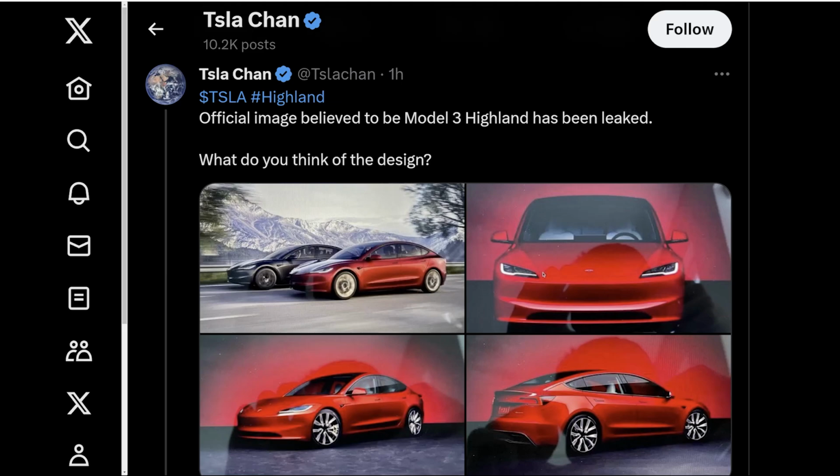Now, this is a Tesla Chan account on Twitter. He likes to post a lot of stuff about rumors coming out of Shanghai, and he also follows the Korean market for Tesla as well. Now he's showing you the possibility of maybe we're seeing some official renders of the Model 3 redesign.